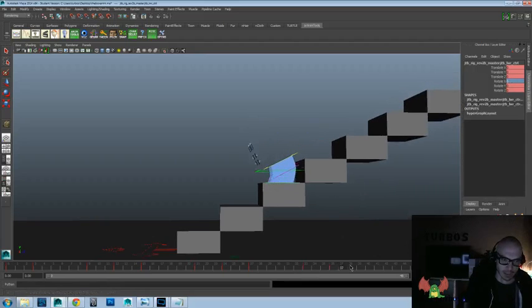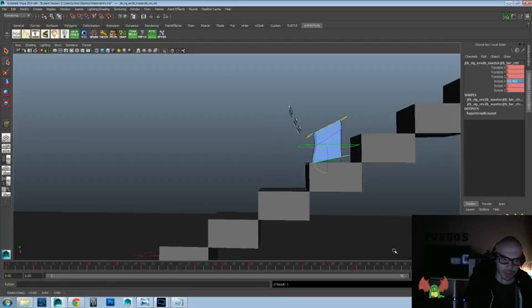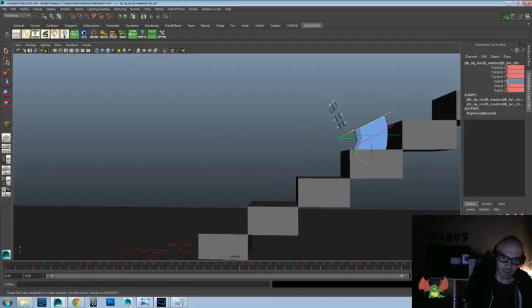I do like this rig. It's very cartoony, really fun to use. It seems like it's got a lot of great controls and everything too. Definitely, so far, we'll see as we go along. But one of my favorite rigs that I've used in quite a few, probably a week or so.